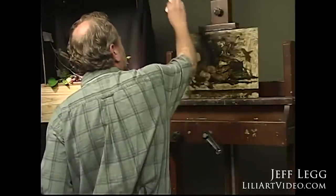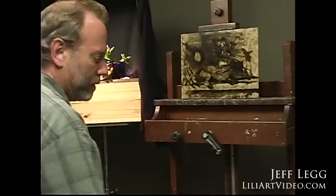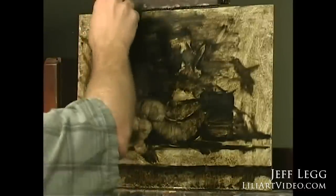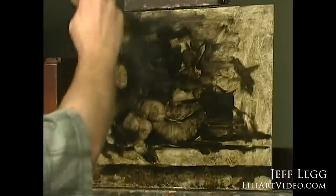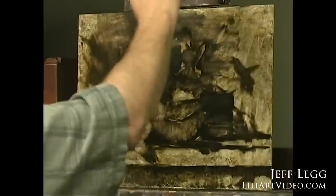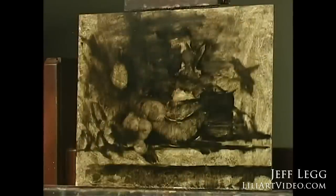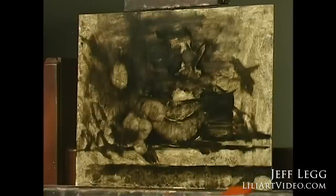I don't like the way that goes all the way up, so I'm going to just take some of that out. Again, I'm pre-planning the background. I want that to have a certain look, a certain openness, a certain beauty to even the outer edges of the painting. I'm thinking about that at this point.